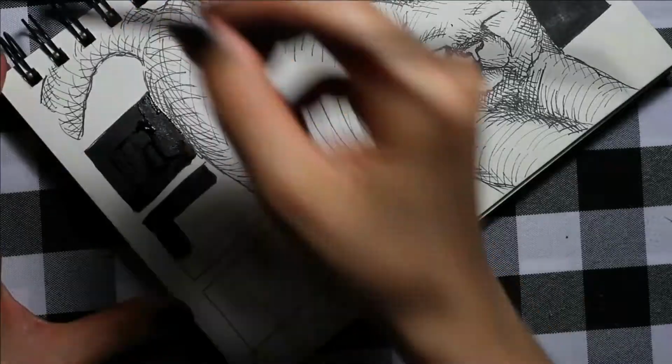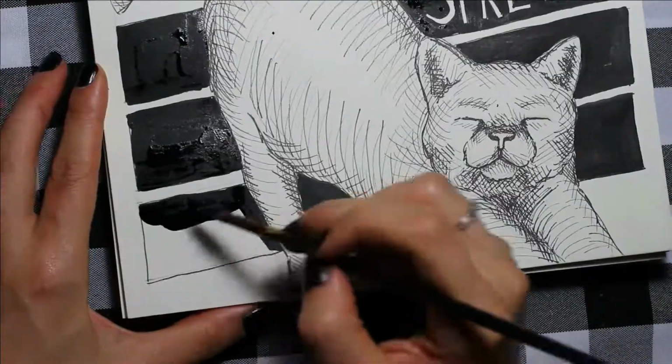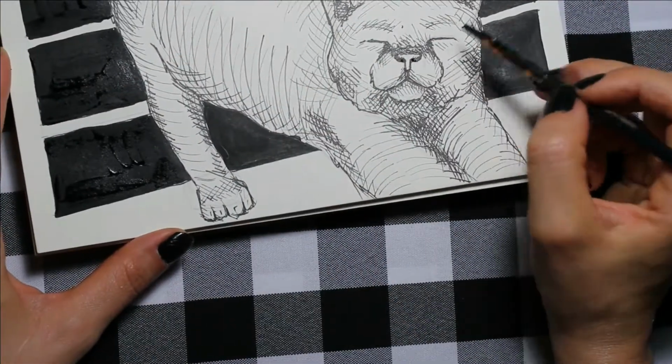I found that on days that I was very tired, I was unable to focus, and this led me to go overboard with the amount of marks that I created.